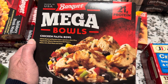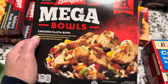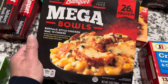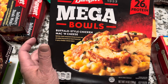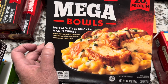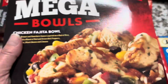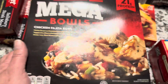This is also $3 a box. This looked very interesting. Also Banquet brand, made in the USA. The chicken fajita bowls, that looked really good. 14 ounce, $3. And then this one is the buffalo style chicken mac and cheese. We had picked this up already and we tried it, and this is very good. And it is also 14 ounces. And hubby liked it enough that he picked it up again. So $3. Good hearty meals there. These bowls are nice size. I'm sorry for the glare, guys.